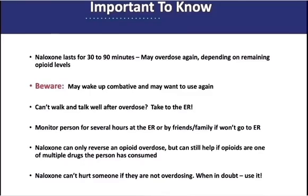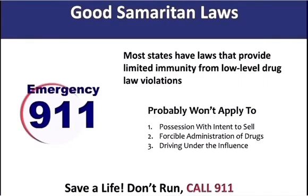Remember that any form of naloxone can only reverse an opioid overdose, but it still may reverse the overdose if opioids are one of multiple substances the person has consumed. Don't ever be afraid to use naloxone. It can't hurt the person even if their medical emergency is from something other than an overdose. It is better to be safe than sorry. It is important to know that most states now have a Good Samaritan law that provides some level of immunity if you call 911 to save a life. So even if you've been illegally using drugs or alcohol, you should not be arrested. Check your state's Good Samaritan law to determine the specific levels of immunity where you are.